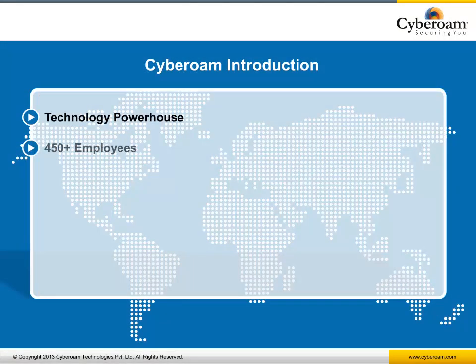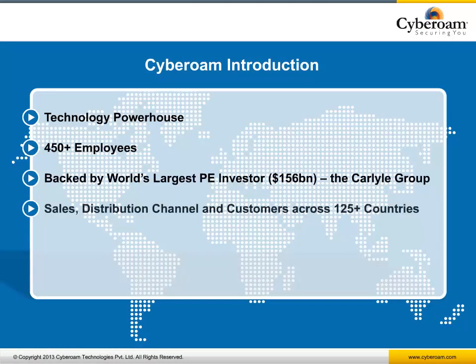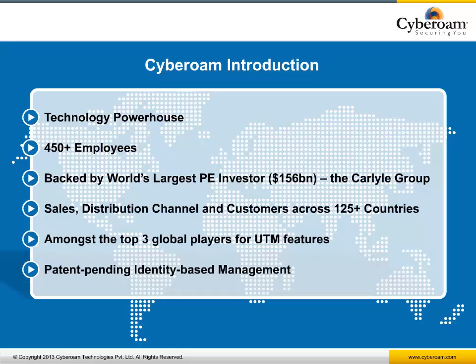To begin with, a bit about Cyberoam. Cyberoam started as a platform for innovation, is now a leader in security and technology today. Backed by Carlyle Group, Cyberoam has over 450 employees with a business footprint in over 125 countries. It is amongst the top three UTM solution providers globally with a patent-pending layer-8 identity-based technology.